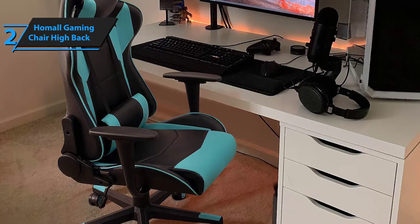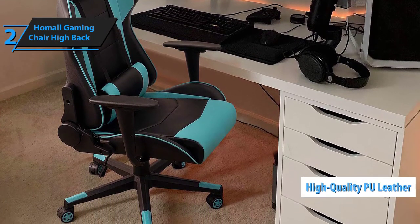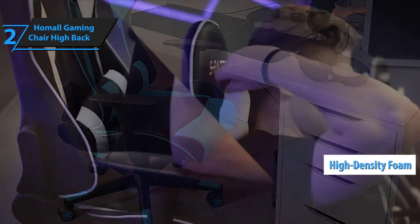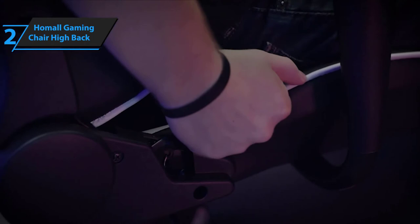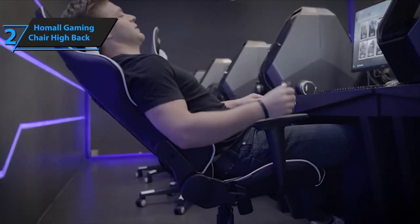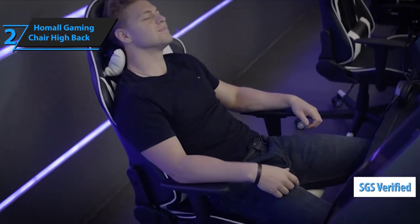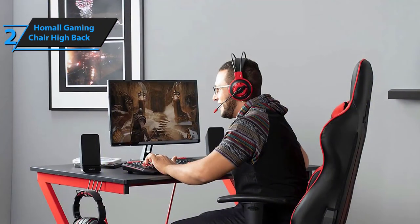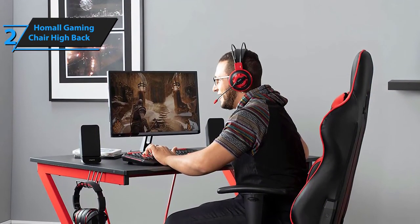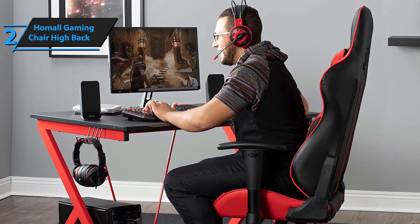The chair is specially designed with high-quality upholstered leather. It comes with carefully selected high-density foam for a more elastic and comfortable experience. The Homall Gaming Chair High Back has an improved, more stable, and stiffer steel frame that comes in a thickness of 1.0, as well as a new, upgraded configuration verified by SGS, Gas Lift Class 3, which means that the maximum weight that this chair can withstand is up to 300 pounds during regular use. This makes the product highly durable and a good pick if you're looking for a sturdier chair.